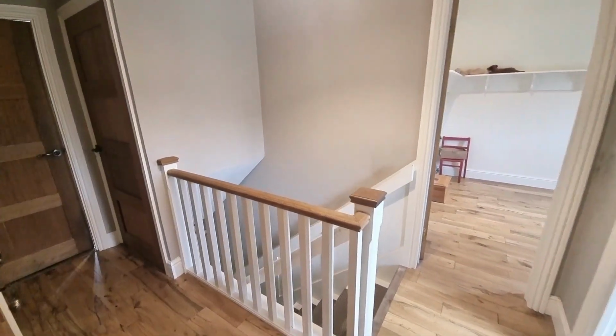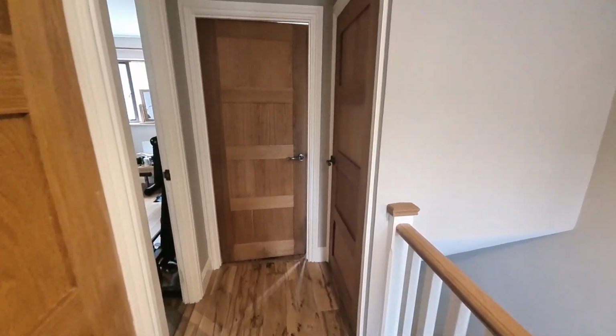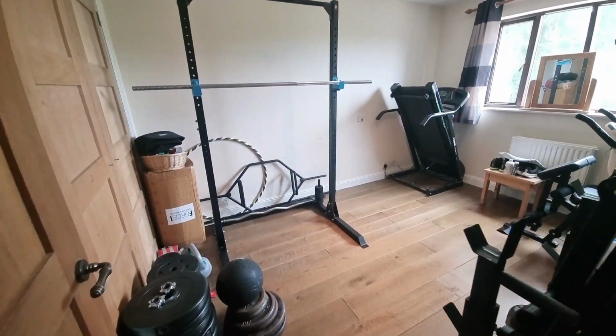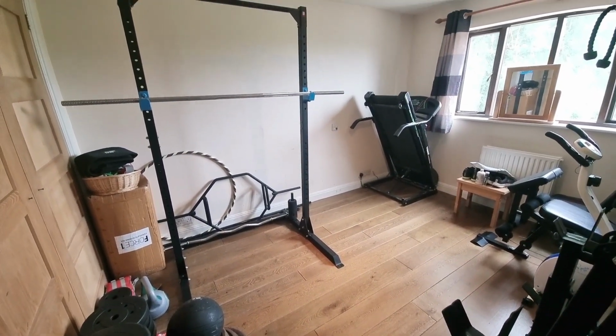Now back through onto the galleried landing, we've got, as we said, the airing cupboard to the right, and we've also got another cupboard just to the left hand side there. And then we're going to show you the other double bedroom, all very similar size to be fair. This is the bigger again. I think this would quite easily be bedroom 2.